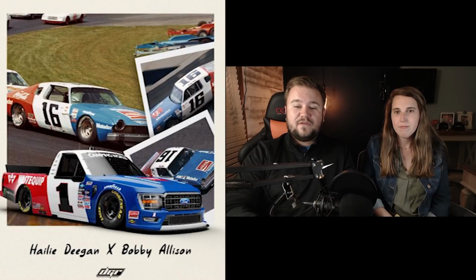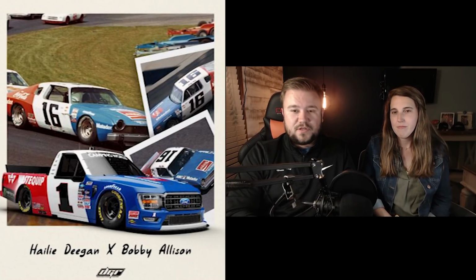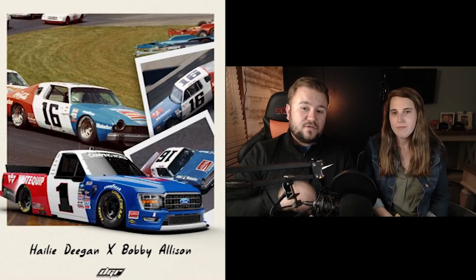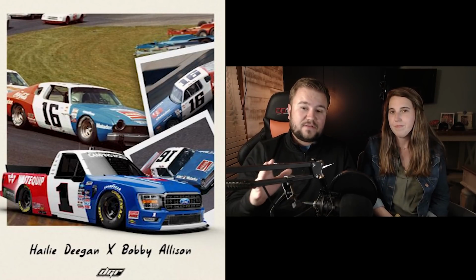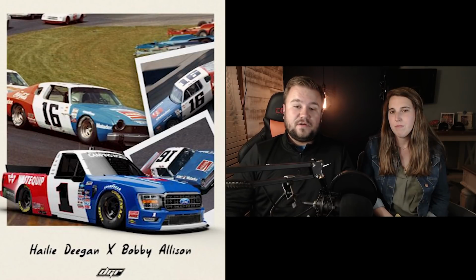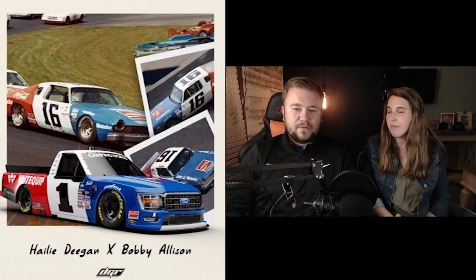Starting us off, we have Haley Deegan, number 1 in the Truck Series. Now, Claudia, this is throwing back to Bobby Allison. First off, I like the fact that the paint scheme is correct and colors for the most part look correct. I think everything on here is pretty good. The only downside is probably didn't adapt the number.